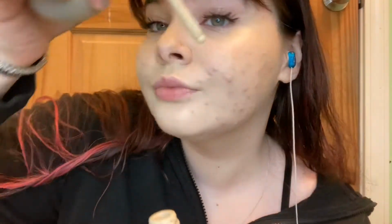But I personally want more coverage, and I'm going to do this in 2 layers. Like I said, I'm just going to repeat the process because I do want a little bit more coverage, especially on my cheek areas. I'm going back in with the concealer to make sure everything is covered up to my liking and to make sure everything's evenly blended out.